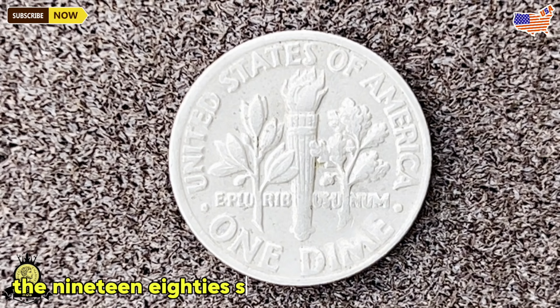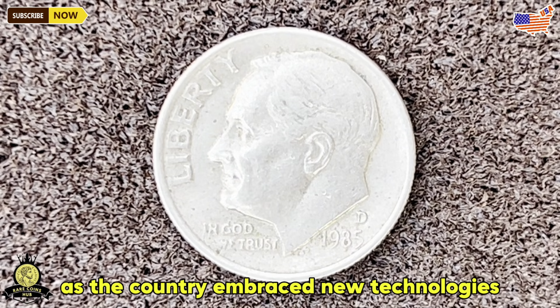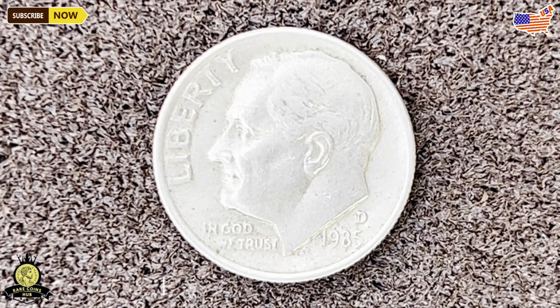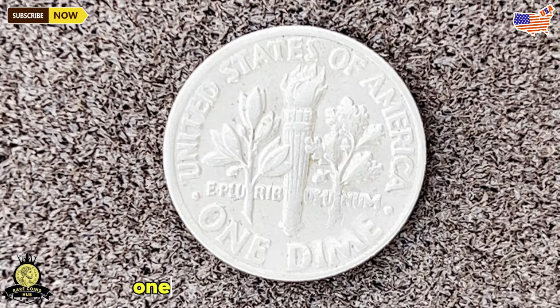Domestically, the 1980s saw a shift in American culture, as the country embraced new technologies, like the personal computer and video games, and saw the emergence of a consumer-driven society. For all the changes taking place in the US, one thing remained constant: the use of coins in everyday transactions.